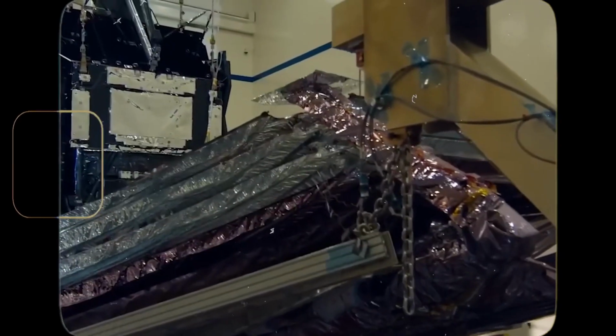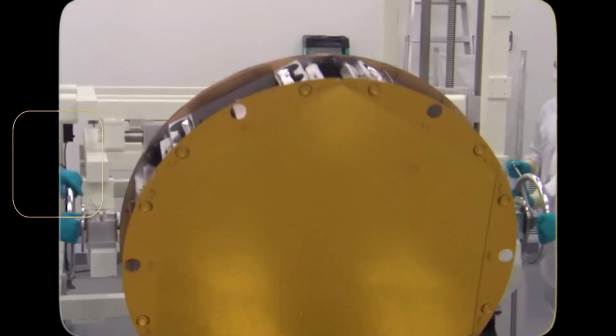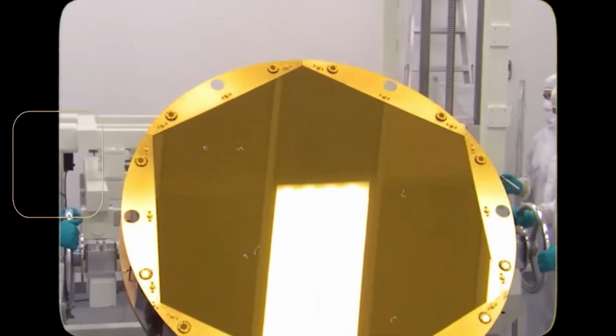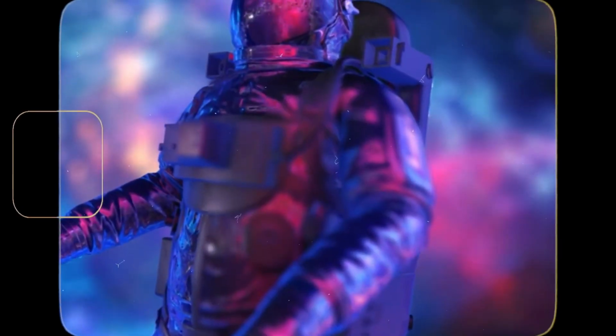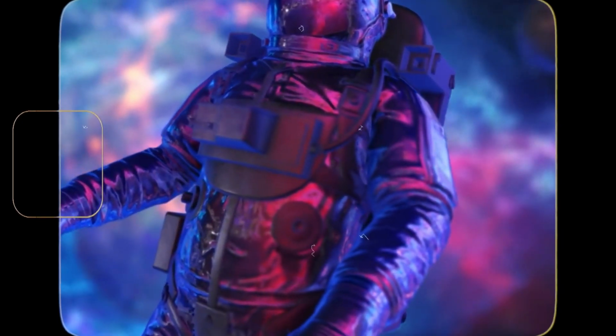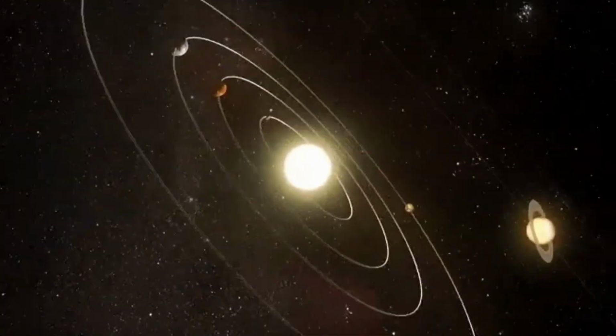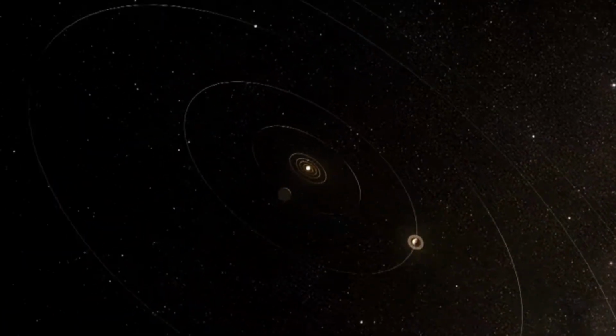NASA releasing a full batch of images and data from the massive James Webb Space Telescope. The James Webb Space Telescope keeps giving us important new insights on the evolution of the universe. This $1 billion telescope has recently achieved an astronomical milestone by capturing the most detailed image of Proxima b, an exoplanet located in the habitable zone of our nearest stellar neighbor, Proxima Centauri.